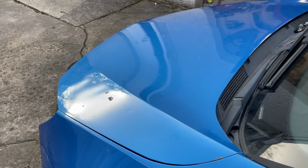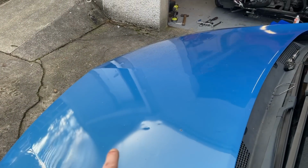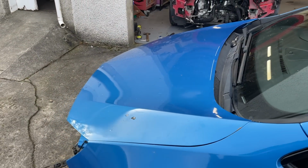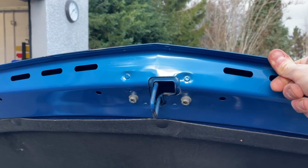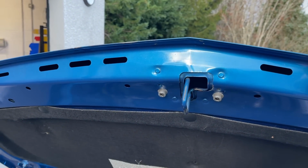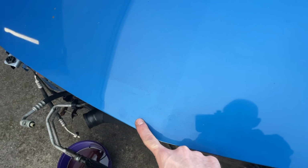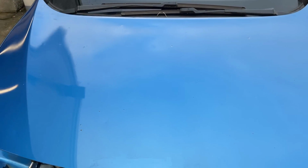And the bonnet, again, rough as anything, absolutely covered in dents. I was actually planning on saving this bonnet, as you saw in the last video, but actually, this bonnet's creased right the way along the front edge. You can also see it there as well, it's creased. So the bonnet's wrecked too.